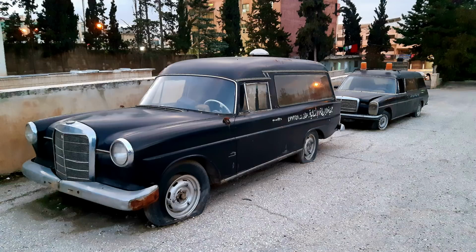Ruben McCarthy sent this picture of two hearses, somewhere where they have an Arabic language by the look of it, but a ponton up front and a W114 or 115 behind. Look quite nice conversions, to be honest. They don't look like they've seen service for a very long time.